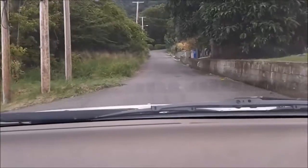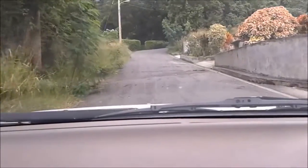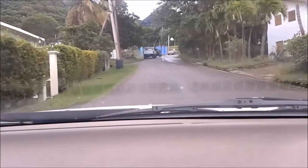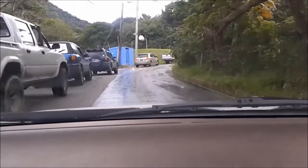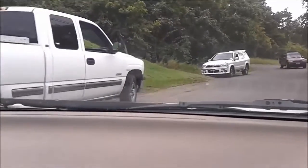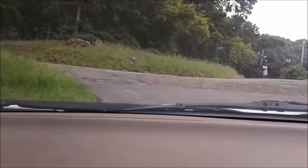Quite nice and impressive properties in this area. Quite attractive flora as well. Montserrat, Montserratians, and beautiful gardens all go together. Fruits, just past the lady there picking some fruits. Next to a school here. And this is the location of the Roman Catholic school.